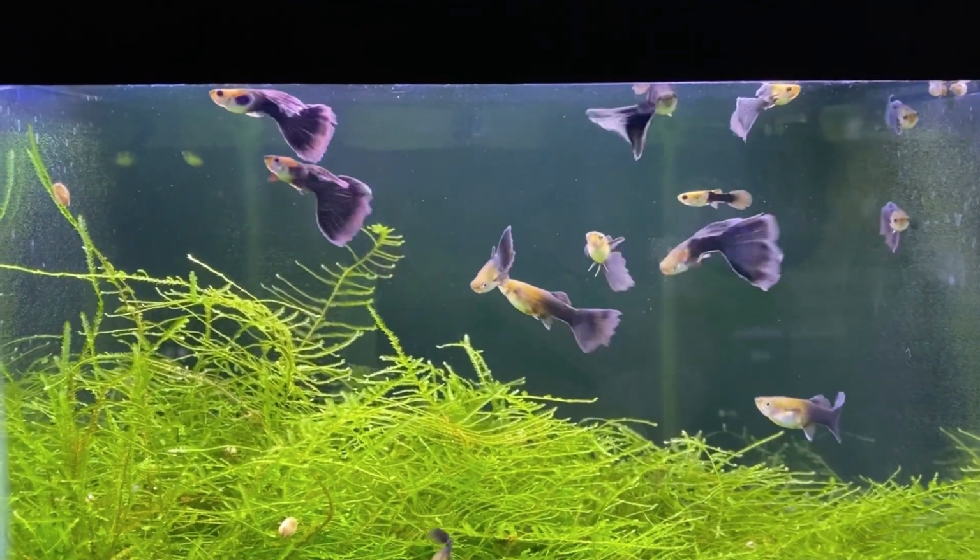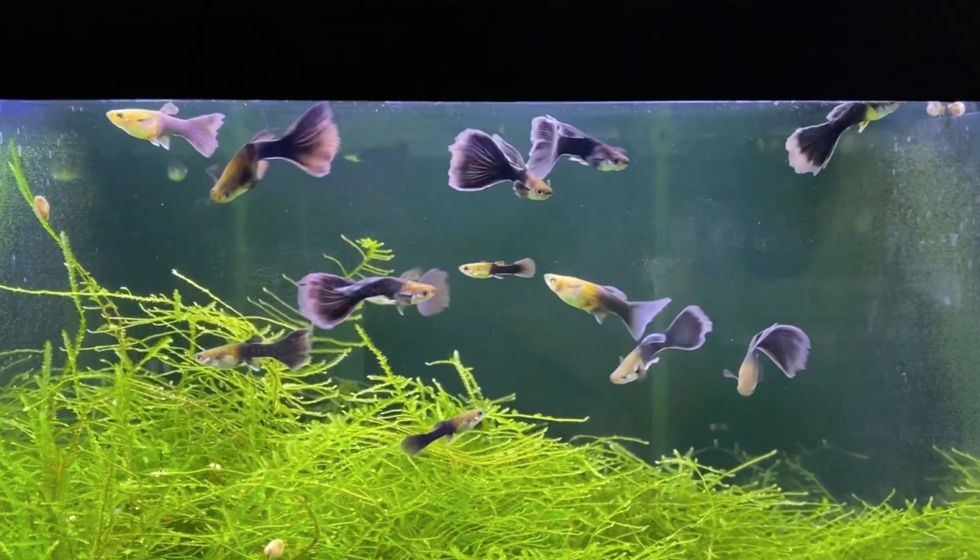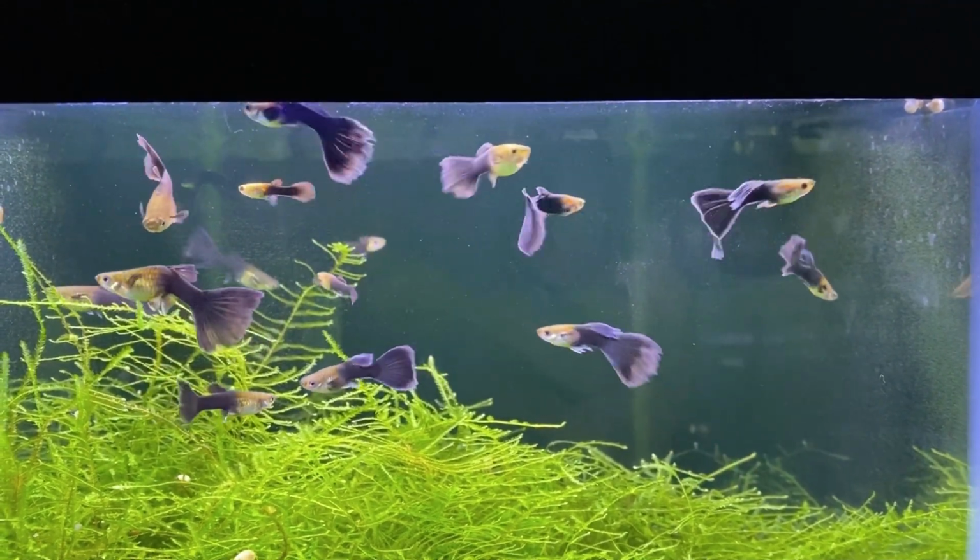Here we have some half black purple selling stock. If you like the looks of these, go ahead and pick some up at prestigeaquaticsfish.com.